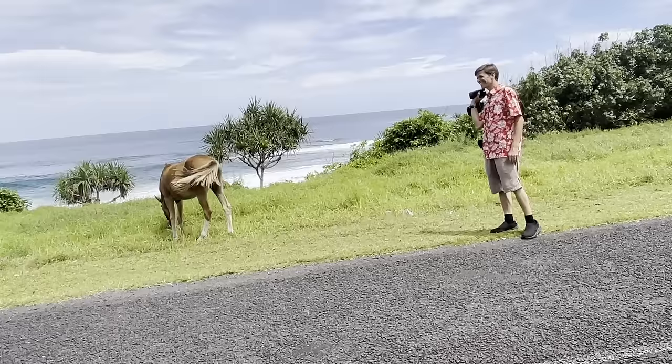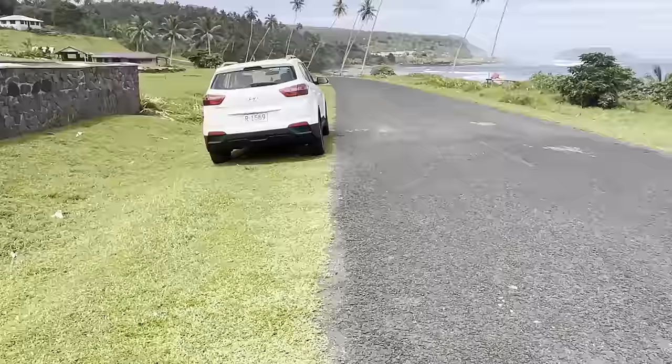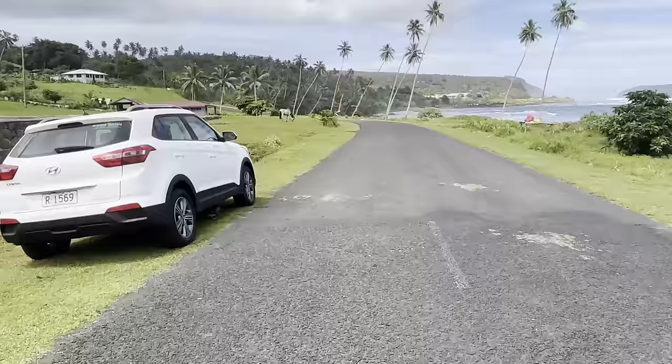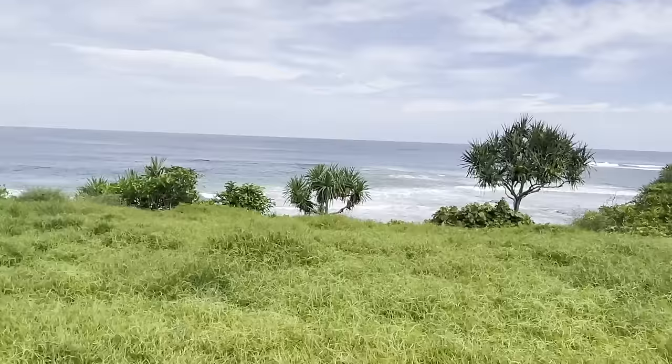Oh, Jason, don't scare it, it'll kick you. Hey, look, the dog is going right underneath your car. Don't run over him. Oh, I won't. Oh, he's just hot. Poor thing. Oh, it's so hot out here. Yeah, that horse is free. I guess they're gonna come get it later.